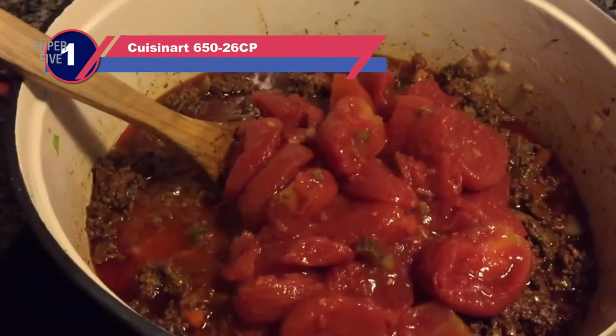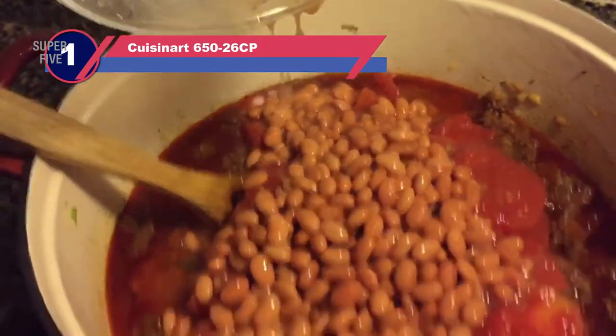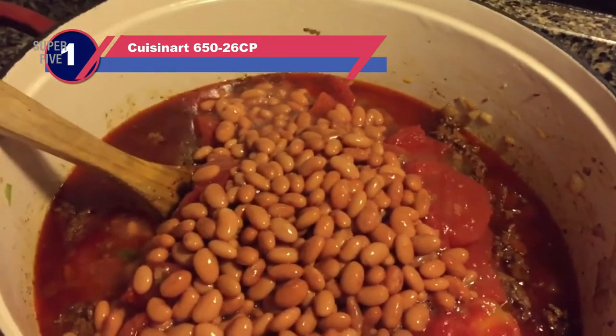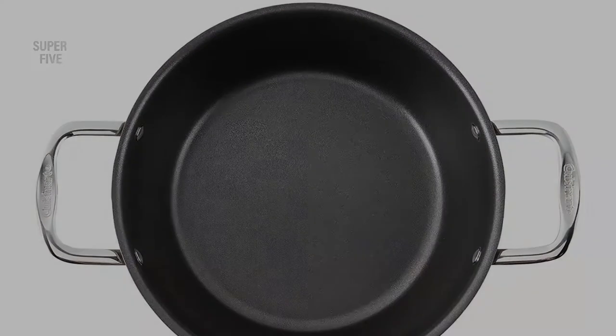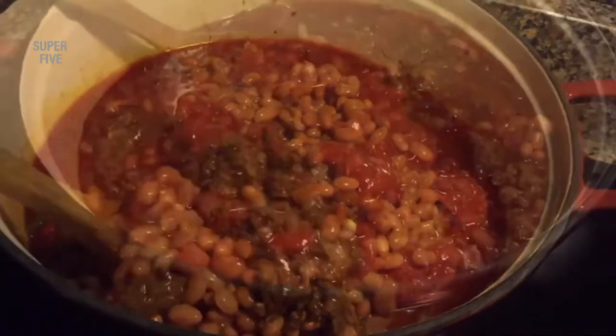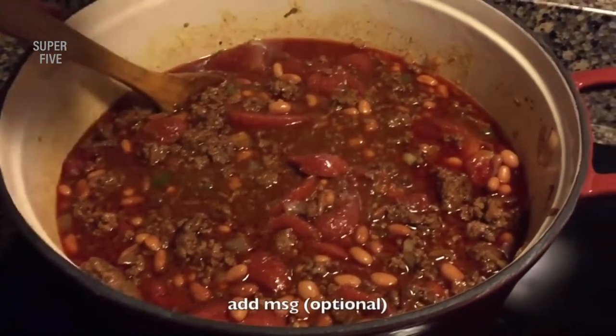Number 1. Cuisinart 650-26 CP Chili Pots. You might have already heard about Cuisinart. They are well known for providing great cookware for the money. Well, this big chili pot from the brand continues the same trend, which is why it is in the top position in our listed chili pots. But is that all? Not really.